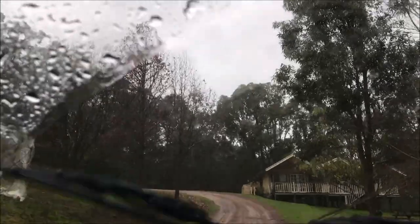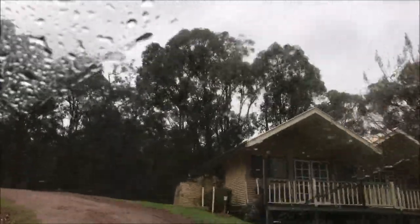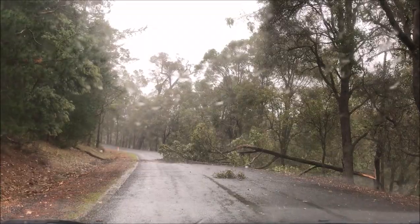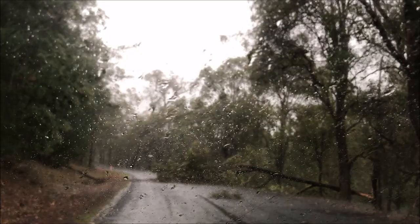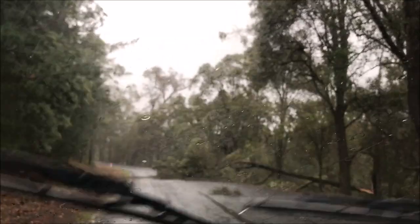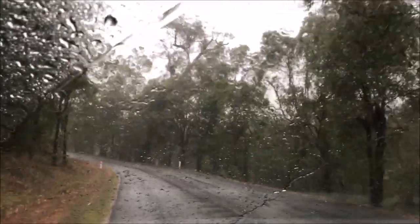Bye, Nannup Valley Chalets. You were really fun, but kinda spooky in the storm. It's like fallen trees everywhere, blocking roads and stuff. It's insane! There's another one!